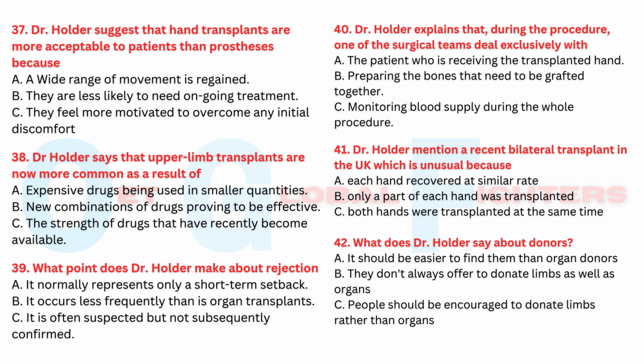The mainstay of treatment for amputated limbs has long been prostheses, but patients often reject them because they only provide limited mobility and function, and they can be uncomfortable. In theory at least, transplanting a complete part should give much better results than even the most advanced prosthetic technology.